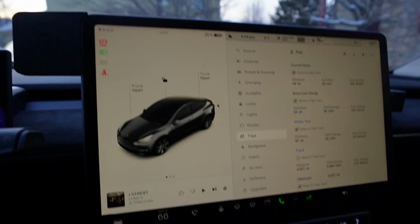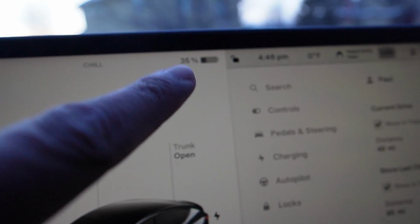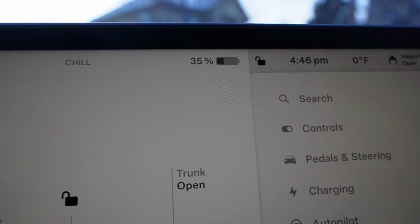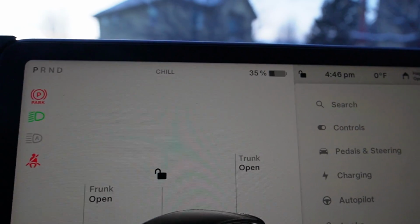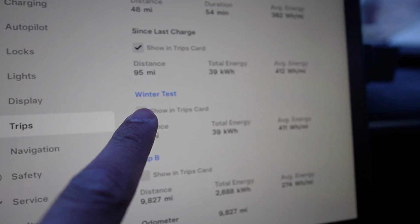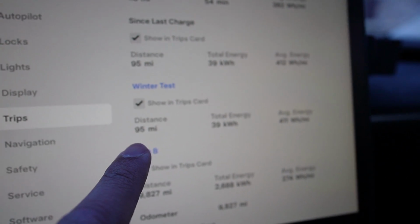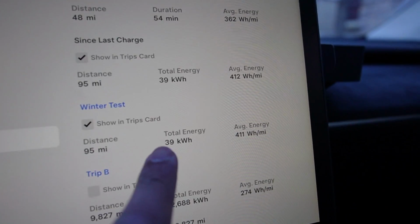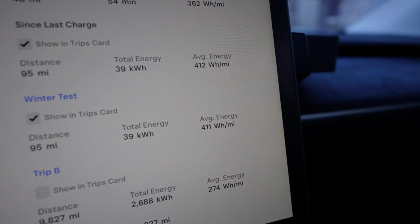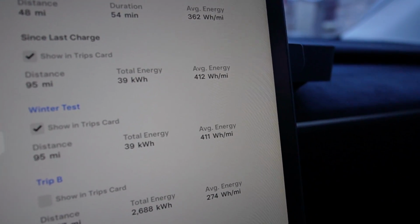Right, we are back at home and let's see how much battery we have left. We have 35% of the battery left, so basically we used 60% of the battery. So this is the whole trip. Again, I relabeled it winter test, and we traveled 95 miles, used a total of 39 kilowatt hours, and the average energy was 411 watt hours per mile.